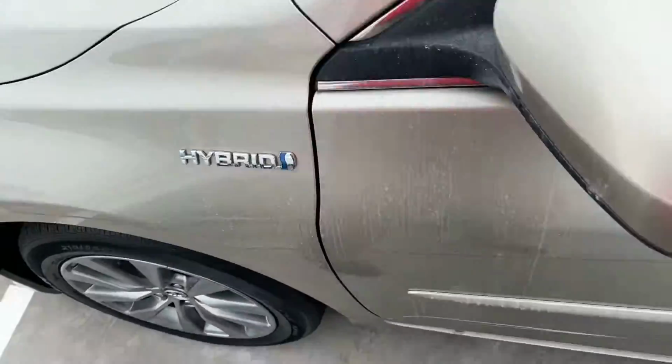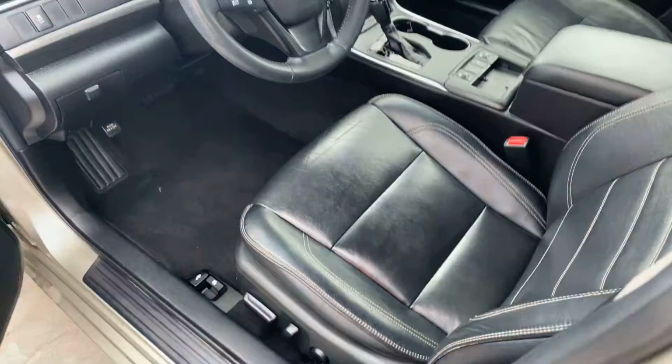Hey, Richie, Blaine again. Here's one that's not quite the color you're looking for, but it's low miles. It's a hybrid, great gas mileage. It is an XLE hybrid Camry. Let me show you. I mean, it is the creme brulee color, but it's got the nice black leather interior.